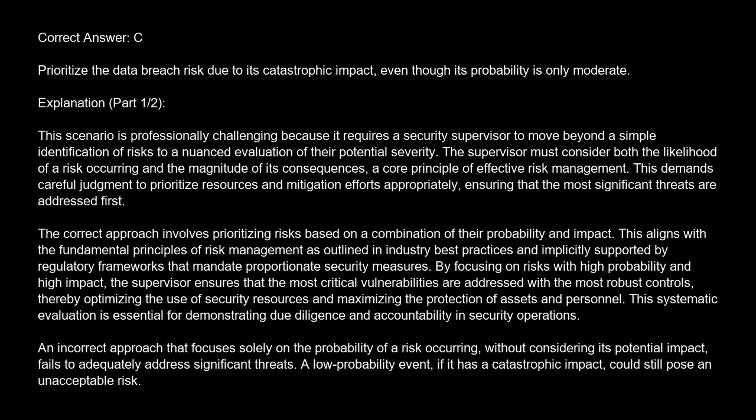Explanation: this scenario is professionally challenging because it requires a security supervisor to move beyond a simple identification of risks to a nuanced evaluation of their potential severity. The supervisor must consider both the likelihood of a risk occurring and the magnitude of its consequences, a core principle of effective risk management. This demands careful judgment to prioritize resources and mitigation efforts appropriately, ensuring that the most significant threats are addressed first. The correct approach involves prioritizing risks based on a combination of their probability and impact.